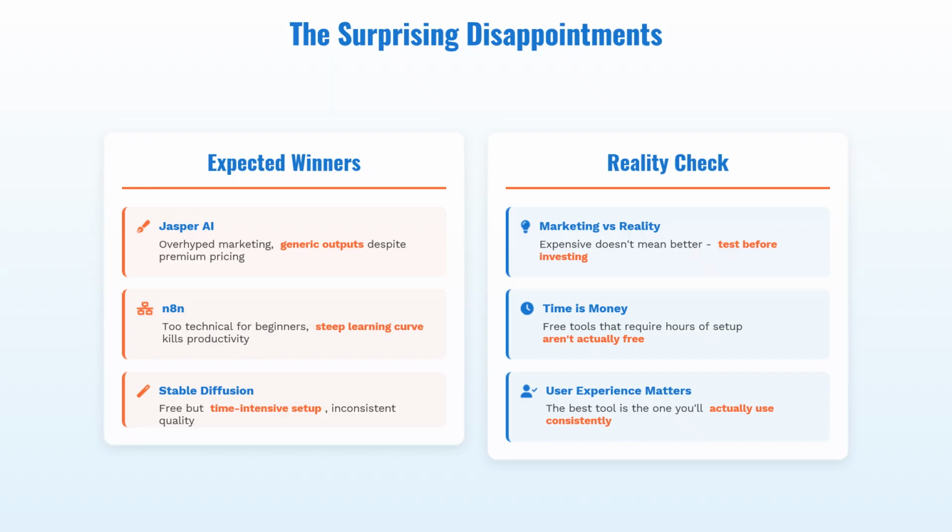Stable Diffusion was perhaps the most frustrating disappointment because it has incredible potential, but the time investment required for setup, prompt engineering, and consistent results made it impractical for most side hustle scenarios. The biggest lesson I learned is that expensive doesn't automatically mean better, and free tools aren't actually free if they consume hours of your time with setup and troubleshooting.